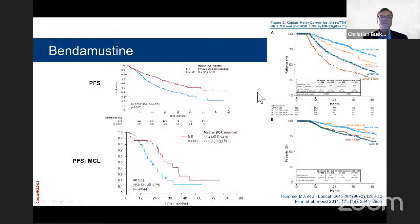So what about bendamustine, which is very popular in Germany? It's an old East German drug, actually developed by the communist part of Germany a long time ago in the 60s, as an alternative to adriamycin. And there was this randomized phase 3 trial. Actually, it was a phase 2 trial, which is important to keep in mind, which showed that bendamustine rituximab is at least as potent as R-CHOP.